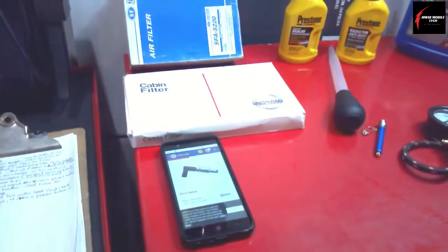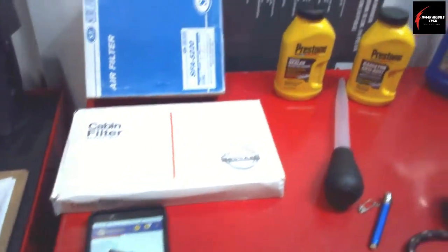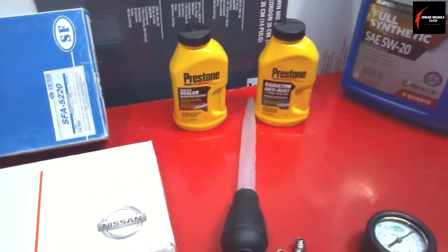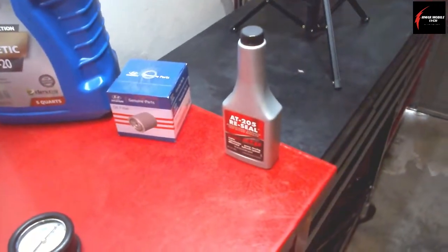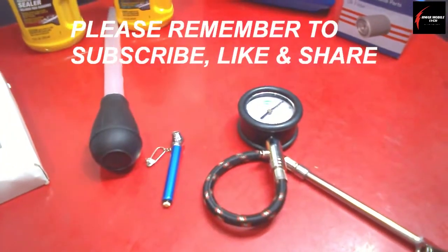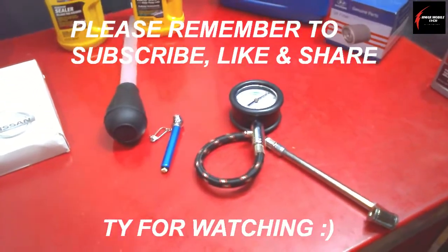So, recap is the engine oil filter, cabin air filter, PCV valve, Prestone sealer, and radiator anti-rust, full synthetic engine oil change, AT205 reseal, check tires, and all fluid checks every 3 weeks or 30 days.